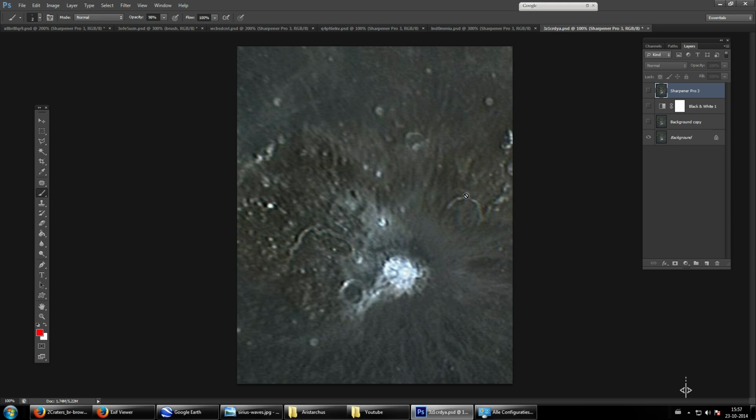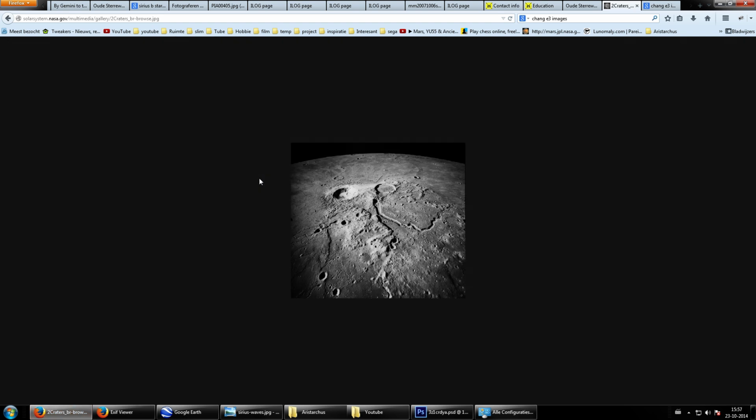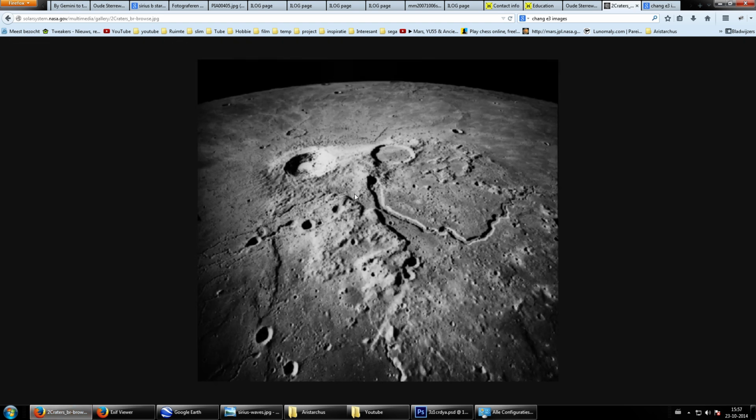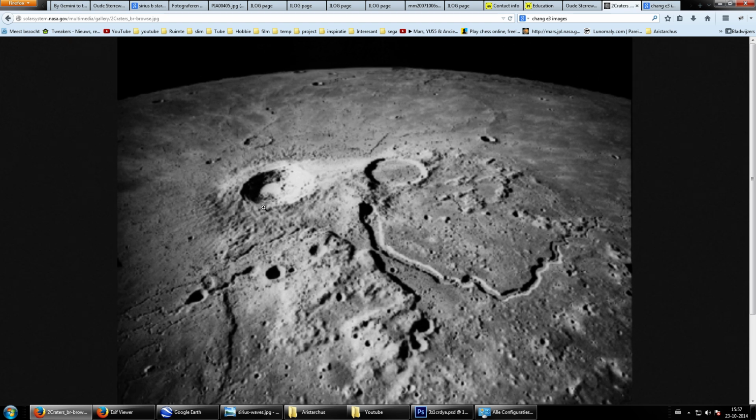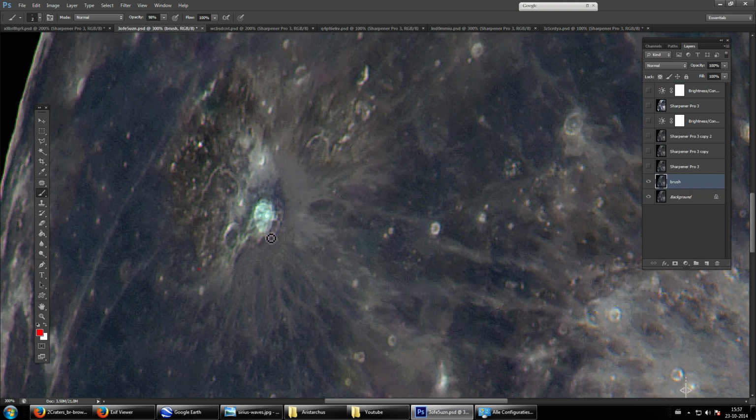Just going over it, see again, you can see this feature here. And now when we go to this image here, you can see now that it's just a regular crater. You can actually see, let's come back, a lot of switching I know, look how interesting this ridge is. Look how interesting. You can see all those details. There's some kind of hollowed out region here and everything. And then you go back here.